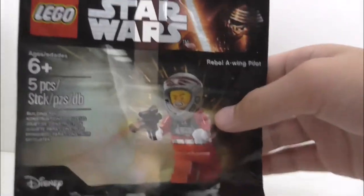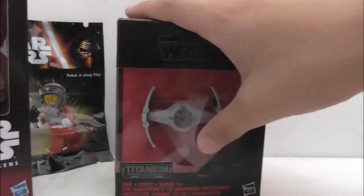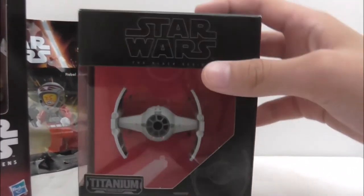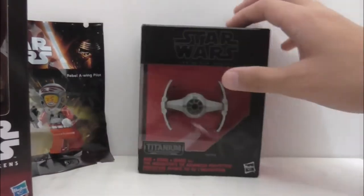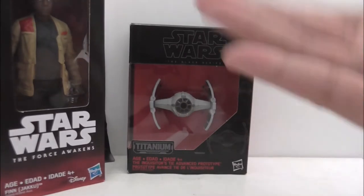I didn't get any Lego sets because they are all expensive, and I'll get them soon in stores and show you in my haul video. I got this free gift, which is the Lego Star Wars A-Wing Pilot poly bag. Nice to get an extra one. I already reviewed it. And I got this Finn action figure from The Force Awakens, also a free gift. And this is also a free gift. Crazy, right? This is the Star Wars Black Series Inquisitor's TIE from Star Wars Rebels. All this stuff, I might review on this channel, or maybe on my second channel.